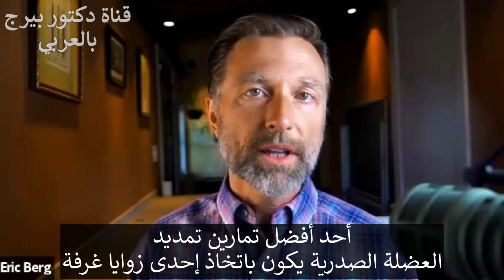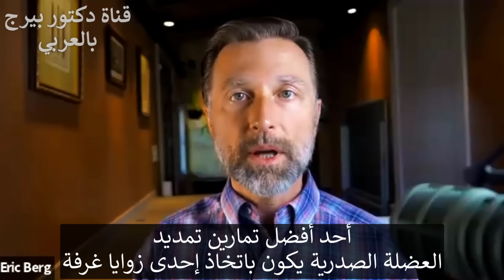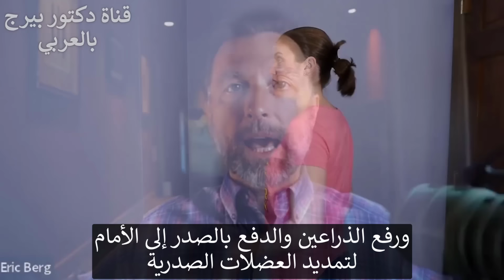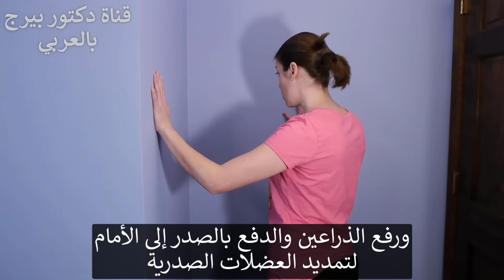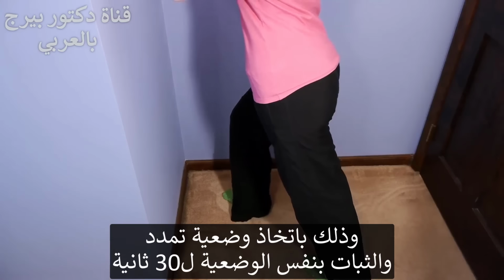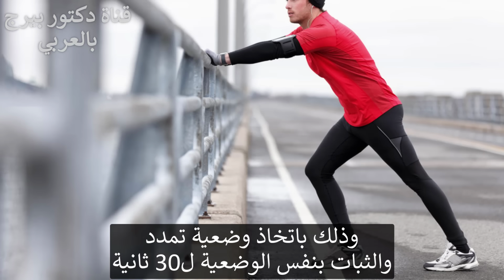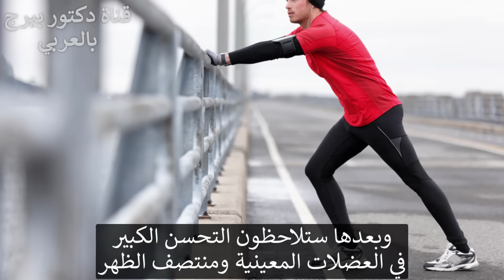And so a really good pec stretch would be in a corner of your room where you're bringing your arms up and then you're pushing your chest forward to stretch the pec muscles. Now you can also do this in a door frame as well, but basically you just get into stretch mode and you just stretch and hold for 30 seconds and then do that again 3 times. And notice how your rhomboids, your mid-back will feel really, really good.